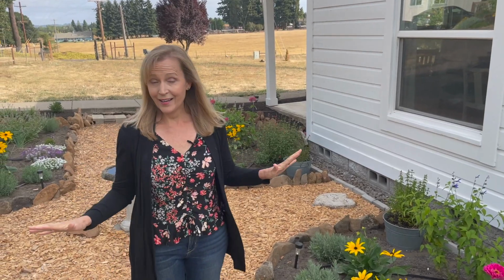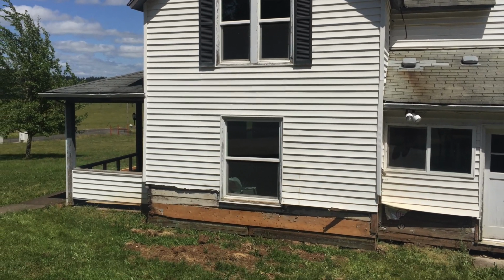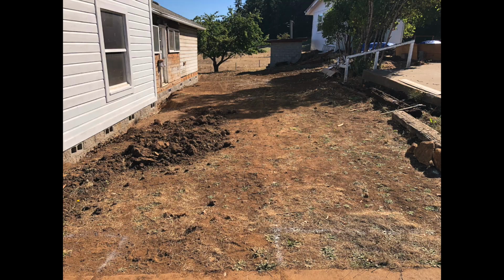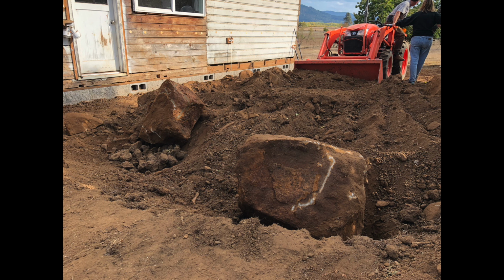So this area actually started out as grass, and it was about 3 to 4 feet higher. So we had to put a foundation in our old farmhouse, and in order to pass inspection after that was done, we had to dig out this area between the farmhouse and the driveway and dig it down so that it sloped away from the foundation.